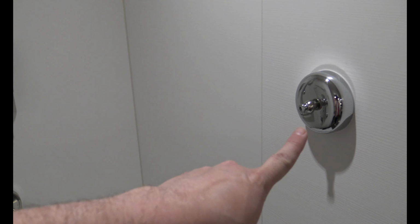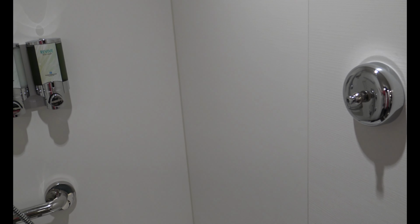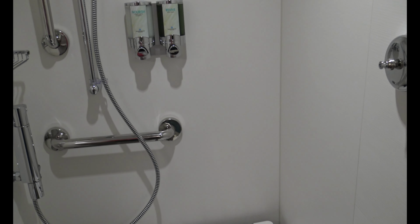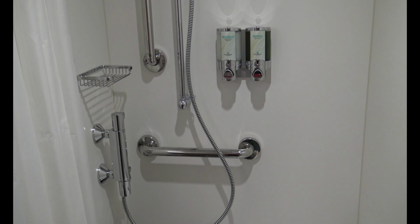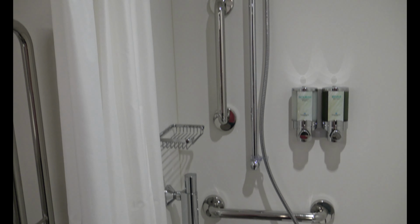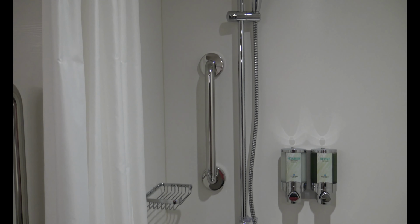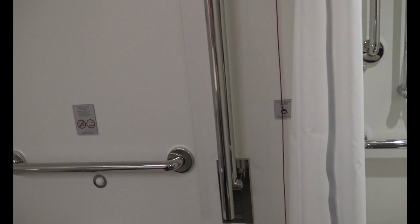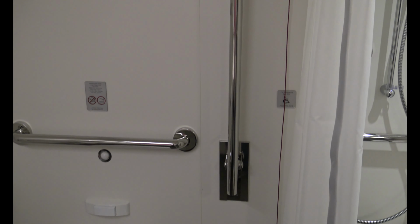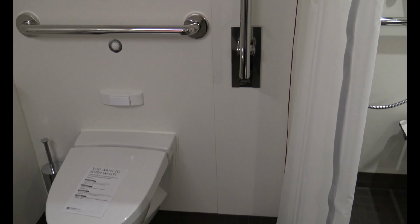This right here is a pull cord that can be pulled out so that you can dry your wet items, such as your bathing suit. There's body wash and shampoo conditioner, as well as plenty of grab bars. And the shower head is adjustable. Moving through the bathroom, you will see that there is a red emergency pull cord. In case you have a fall or you need assistance, you can pull that.